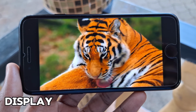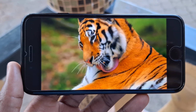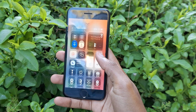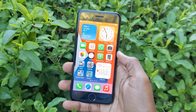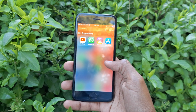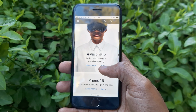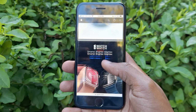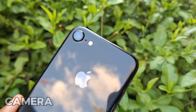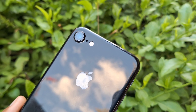Coming to the display, it's a 4.7-inch display with a 1334 by 750 resolution at 326 pixels per inch. It has a peak brightness of 705 nits with a 60Hz refresh rate. With the brightness levels, indoors it's just okay, but when you are outdoors, you'll start to notice how low the brightness levels are. Remember, this is also an LCD display, so you won't be having the true blacks, which is a bummer.